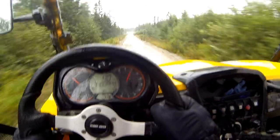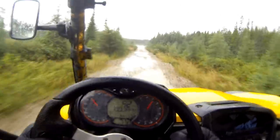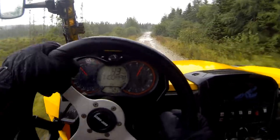Bruce and I were really moving ahead of the other group here for a little bit. We didn't mind the water holes. We weren't slowing down for them at all. In fact, we found that the faster you went through these water holes, the smoother you went through them. You just kind of glided over the water.